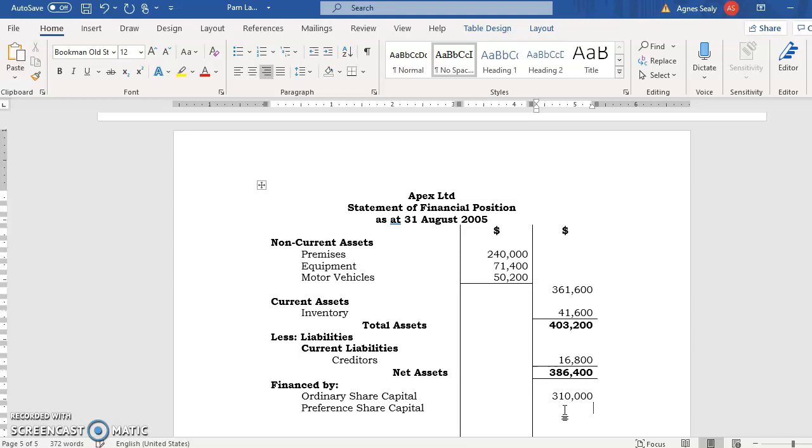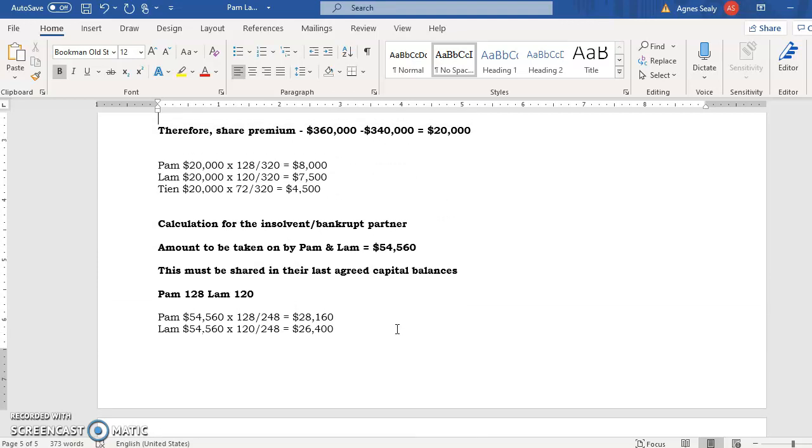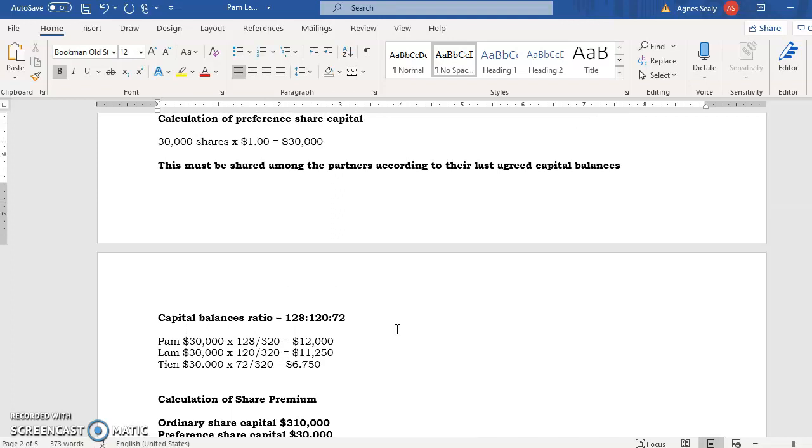So let's go. $30,000. How did we get this $30,000? Again, let's go back up and we will see that we calculated our preference share capital right here. 30,000 shares by $1, $30,000.